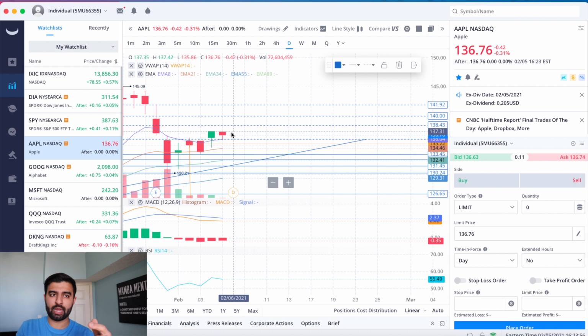Sometime in mid-February, Apple and Hyundai might reach a deal for them to produce cars here in Atlanta, Georgia. So that could be exciting stuff for the stock as well. But other than that, I want to cover covered calls for anyone who might be interested.